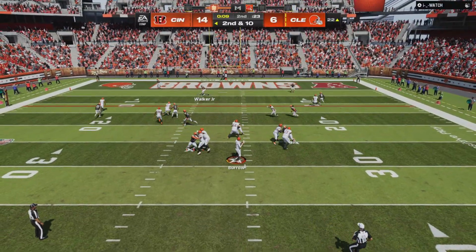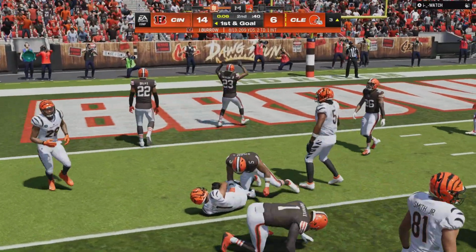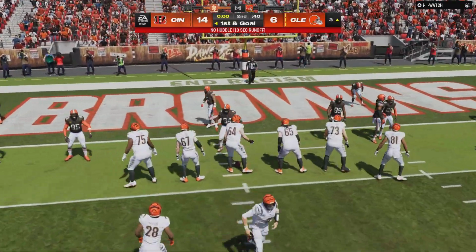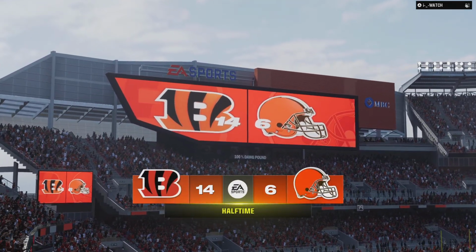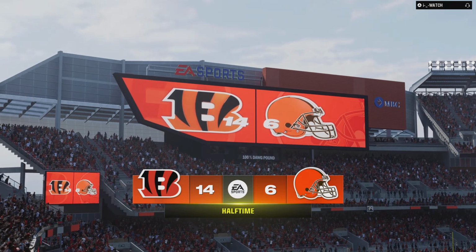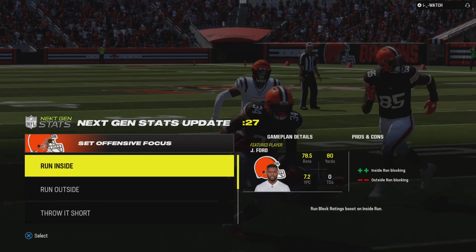Now it's Burrow. He will find his man Chase, complete. Oh, and he's going to be brought down a few yards short of the goal line. And they're going to be unable to stop the clock from here. So close yet so far. And that's going to be how this first half will come to an end.